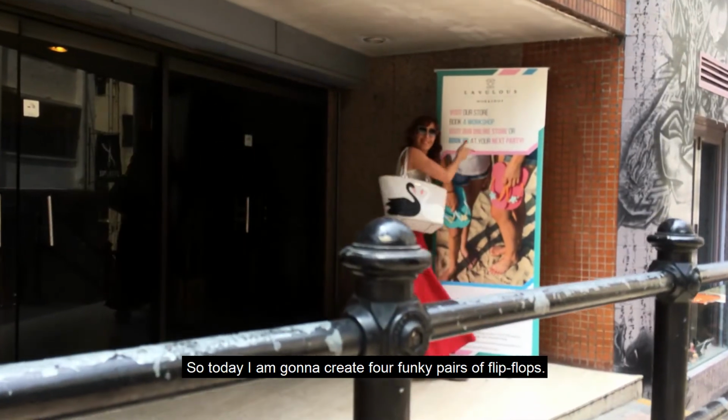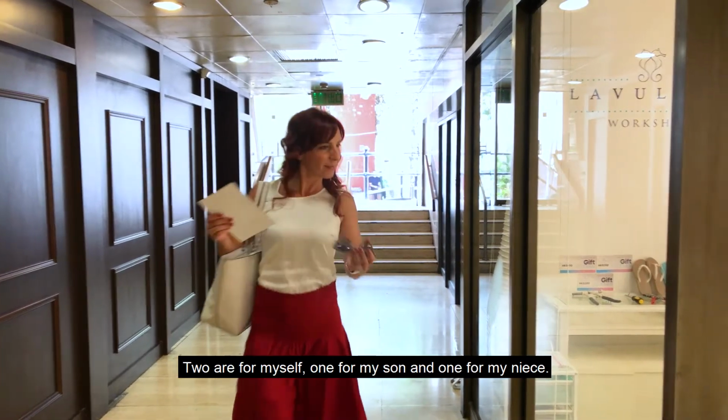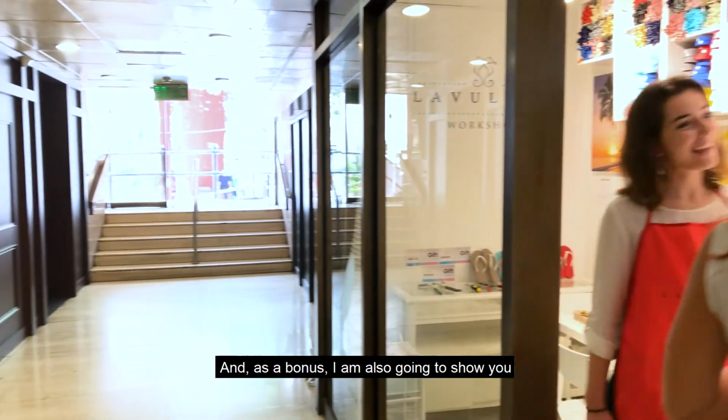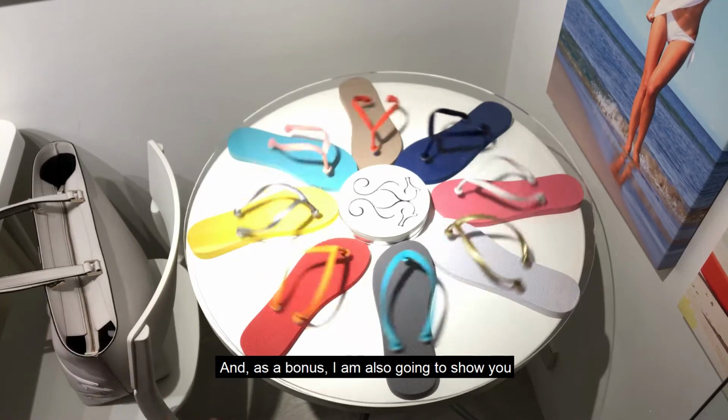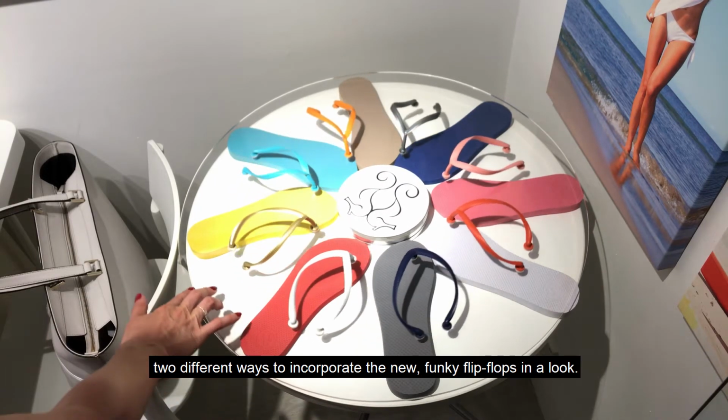So today I'm gonna create 4 funky pairs of flip-flops. 2 are for myself, 1 for my son and 1 for my niece. And as a bonus, I'm also gonna show you 2 different chic ways to incorporate the new funky flip-flops in the look.